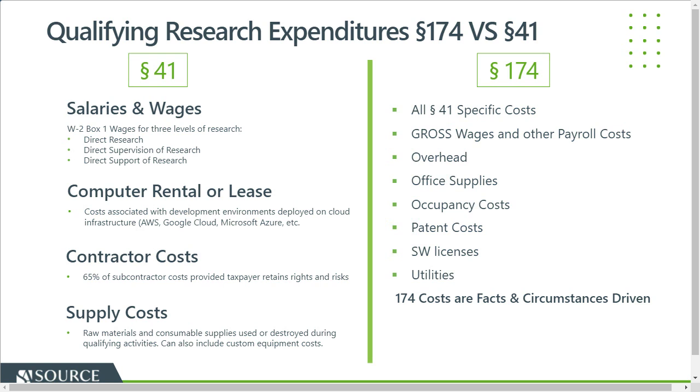Then there's another category that when I started in the research credit business, 16 years ago or so, wasn't a big deal. It is now. Computer rental or lease costs. A lot of companies have moved their development environment or their testing, even their CAD programs perhaps, into cloud-based environments. And so cloud computing costs are now a big component of the research credit.